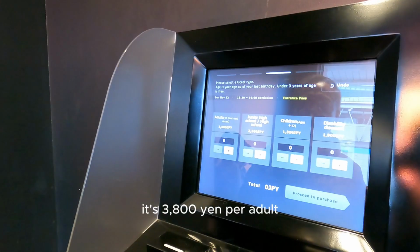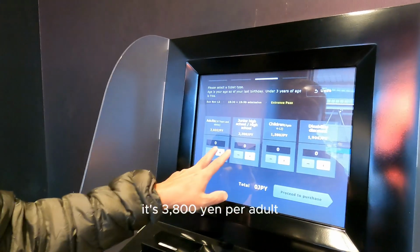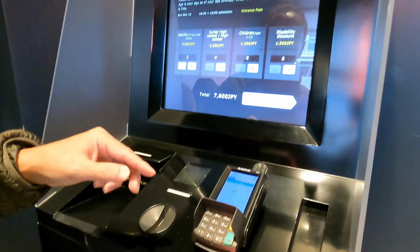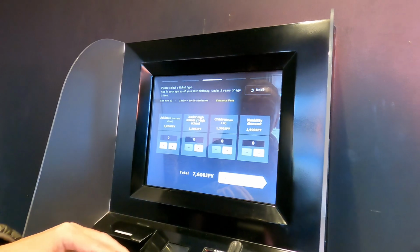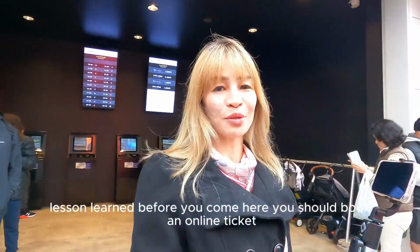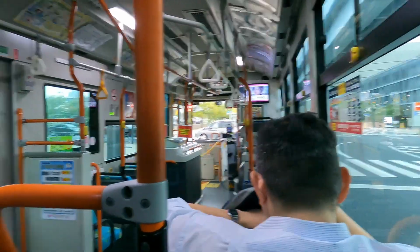So it's 3,800. Okay, 2 adults. You can pay via credit card as well. So lesson learned: before you come here, you should book an online ticket.